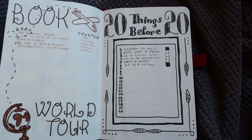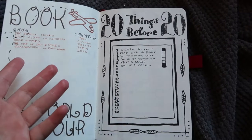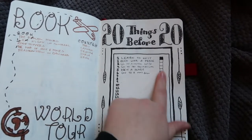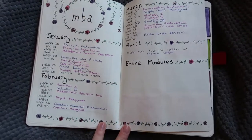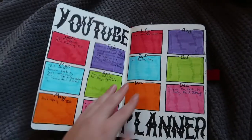These are just funky things that I want to try and get done throughout the year, and I'll add more as they come to me. So I wanted to learn to knit, for example, and go to a museum. I've done those already, so I'm just kind of working my way through and adding more on. I'm still doing my MBA, so these are all the modules of when they are due, etc. It will be done by April, so not too worried about that.